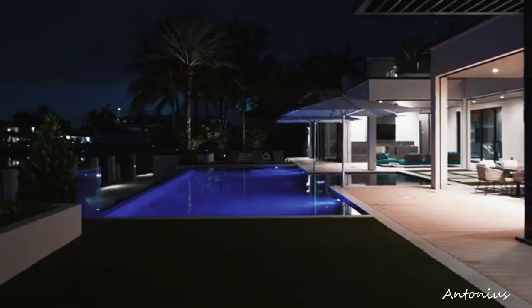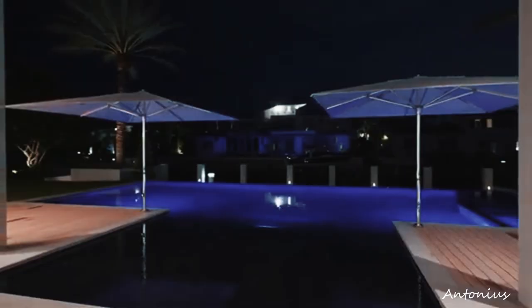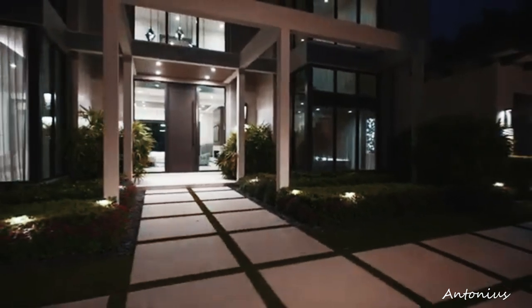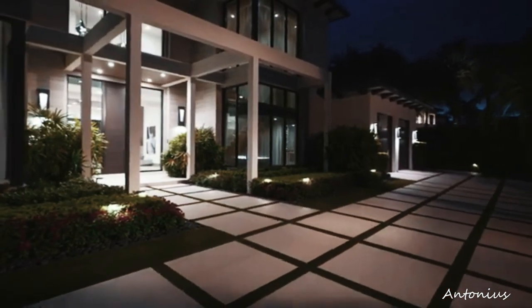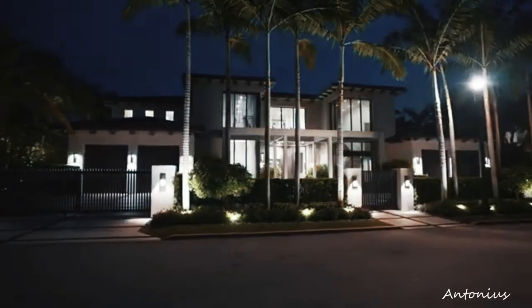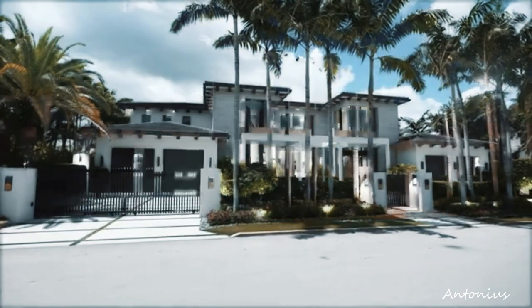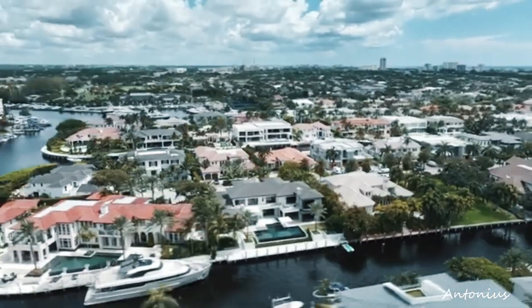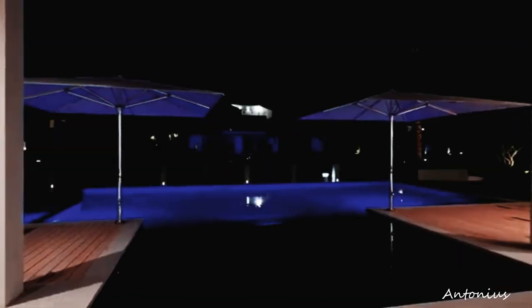Beyond its stunning beauty and luxurious amenities, this estate offers a lifestyle of unparalleled convenience and comfort. Smart home technology allows you to control lighting, climate, security, and entertainment systems with ease, ensuring that every aspect of your home is tailored to your preferences. The home also features a private gym, a home theater, and a wine cellar, providing every luxury you could desire.